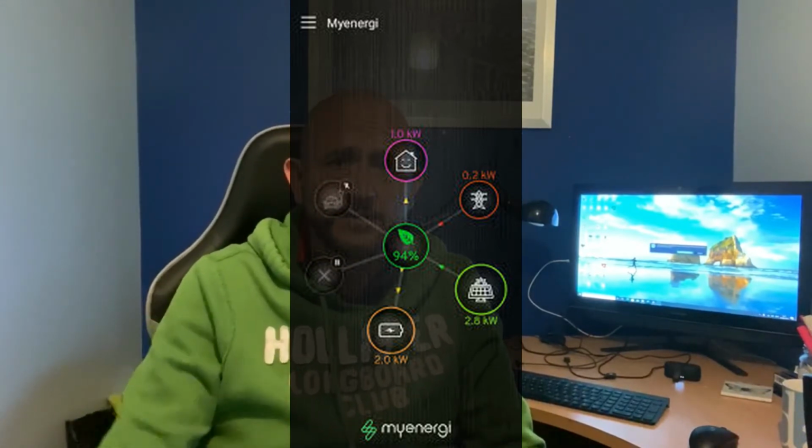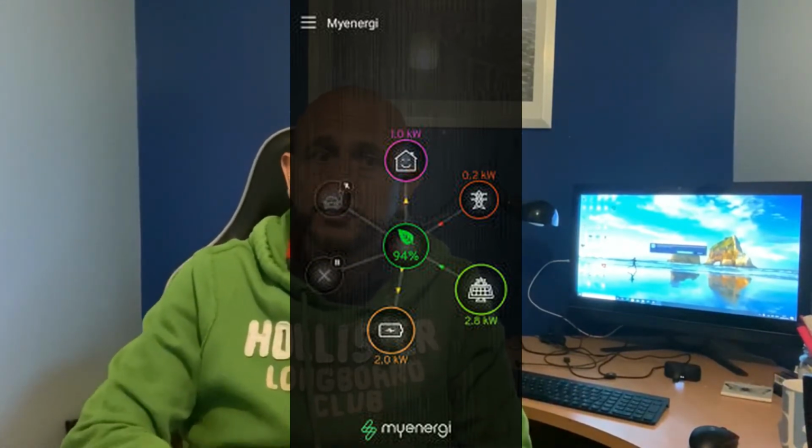So really clever stuff. So what I suggest you do is have a look at myenergi.com and have a look at the equipment that they have on there. Take a look at the Eddi, it's called EDDI. You'll need a hub that goes with that as well. So that enables you to then operate the Eddi remotely.